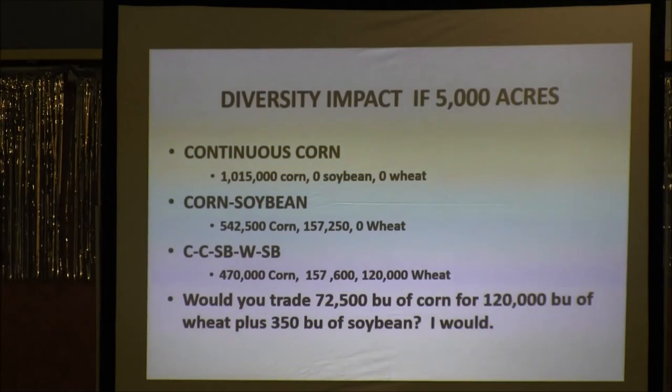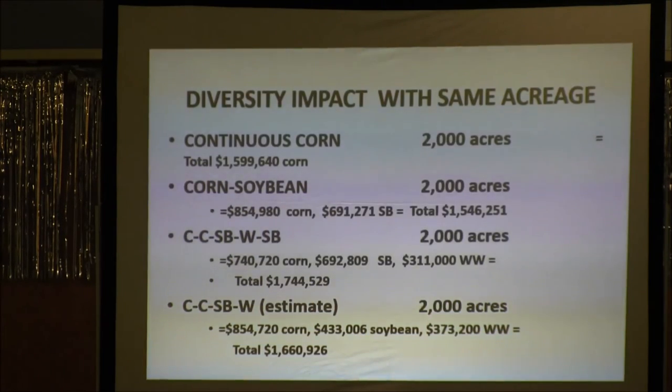Plus, my weed control costs are less. My insecticide costs are less. Right? It makes no sense for them to say we've got to do corn and soybean. They could feed it. For the cheaper they're producing that wheat, they could feed it instead of corn.